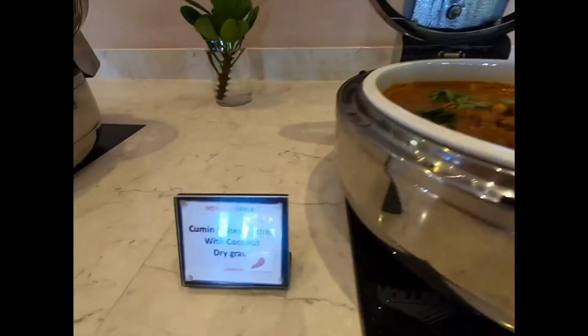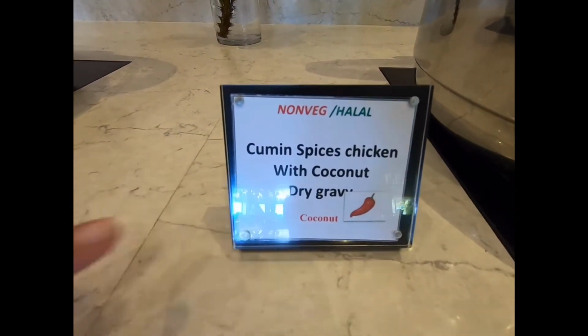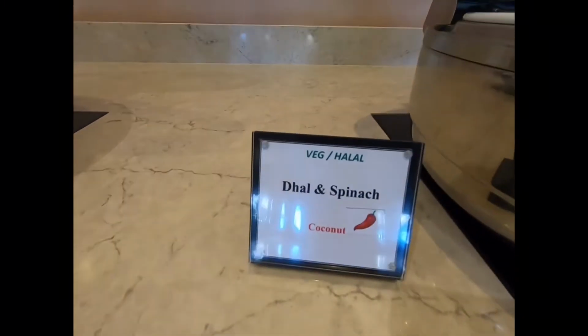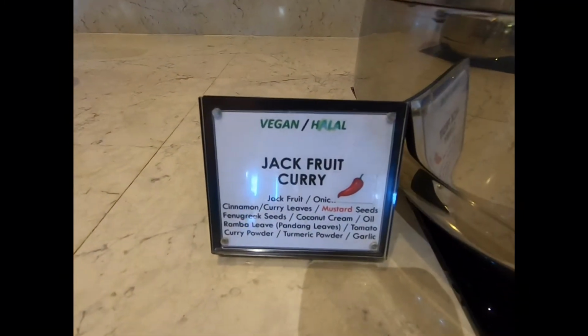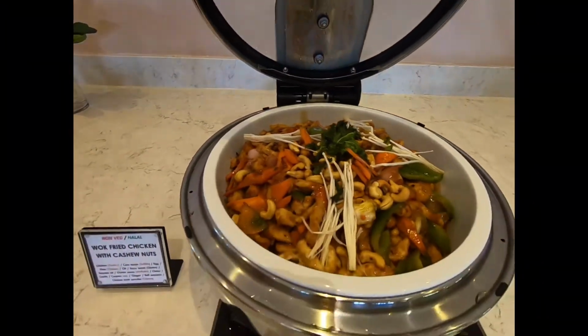Alright, so here's another allergy card. So you can see it's non-vegetarian, and it does contain coconut, and it's spicy. Ooh, jackfruit curry. I'm going to have to try that. So another vegan or halal option. So lots of vegetarian and vegan options that I'm finding. I'm very pleased with that.